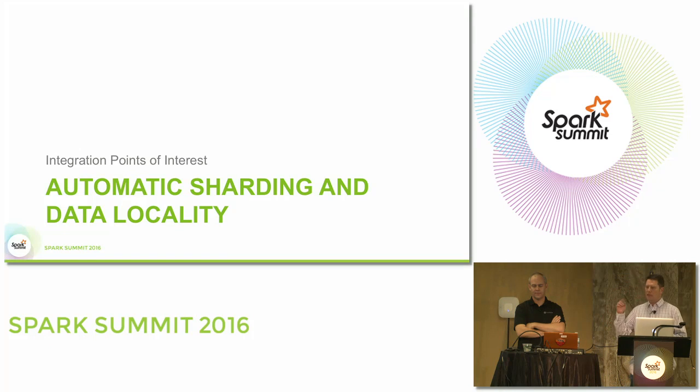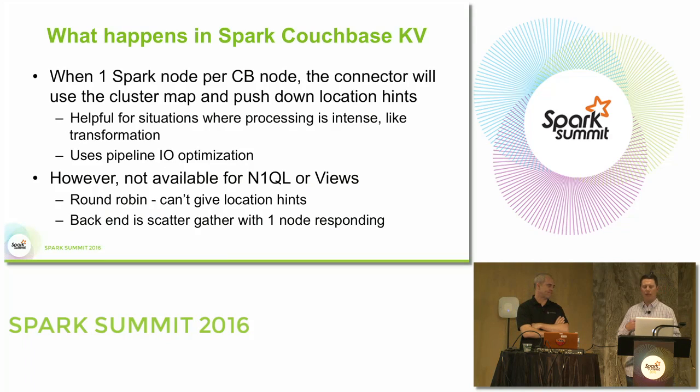So the first one is data sharding and data locality. One of the nice things is that if you co-locate a Spark node and a Couchbase node, Spark will actually allow us to push location hints into where to process that data. Say, for example, you have a large amount of data, a stream of items or documents you're going to process. Sometimes they use the terms interchangeably. If it's really intense, we can push some location hints into Spark, and then we'll co-locate that processing. So we're grabbing it from the local node, processing there locally, and putting it back on the local node. So you don't actually have to transfer things across the cluster.